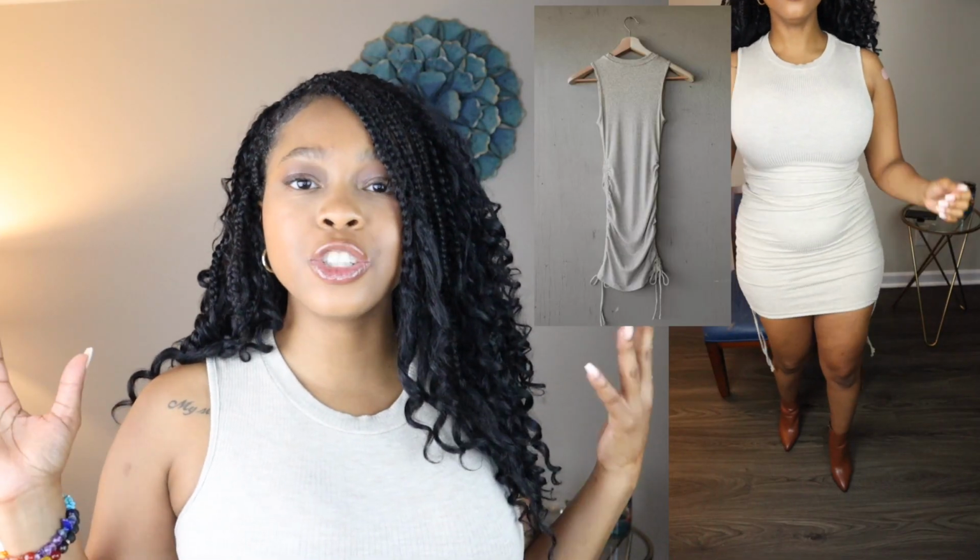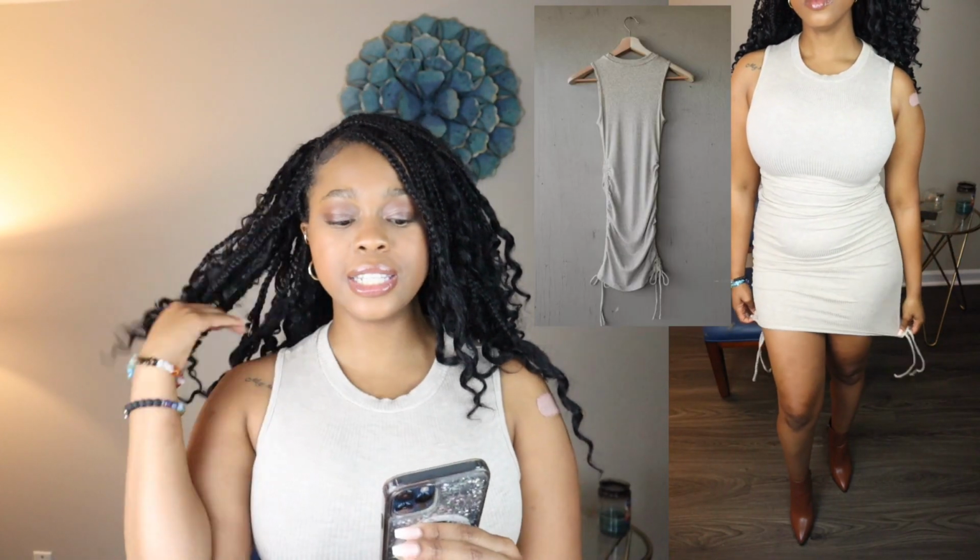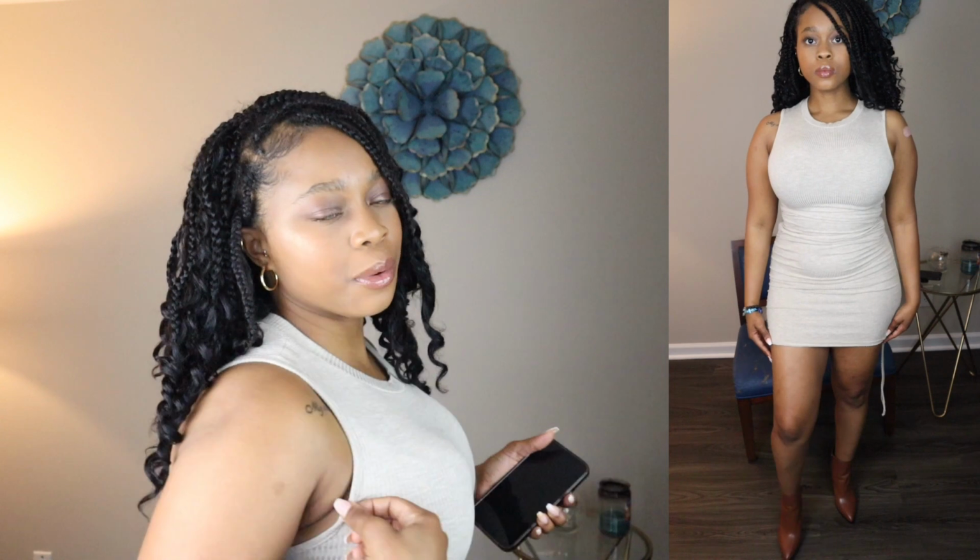All right, you guys, so the first item is this beautiful dress. Okay, so this dress is called the Sleeveless Rib Dress. I got it in the size small, and it is in the color stone. I love this dress, guys. It is super sexy and simple, and this dress is super comfortable, okay? And it's hugging the body as well. It just makes my body look so nice, and it's really comfortable. I can wear a regular bra with this.